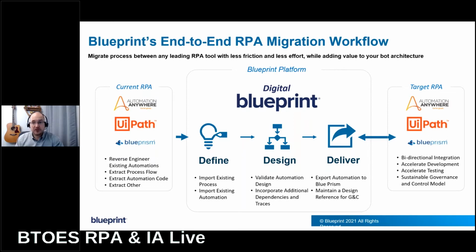So if you initially start building bots on Blue Prism, Automation Anywhere, or UiPath, and you feel trapped due to the high cost of redeveloping all those bots, with the RPA migration capabilities we're going to talk about today, you can dramatically reduce the switching costs and really streamline and put a real workflow around that migration and transition to a platform like Blue Prism.